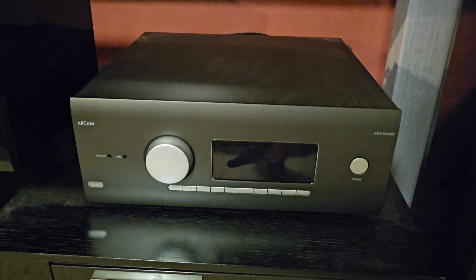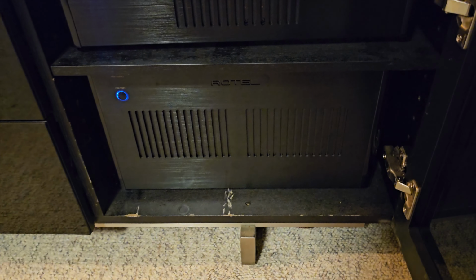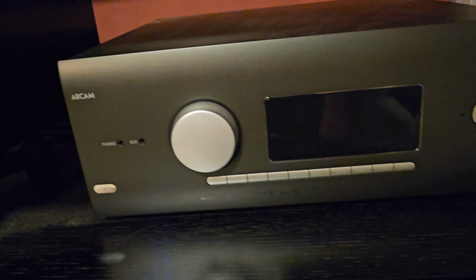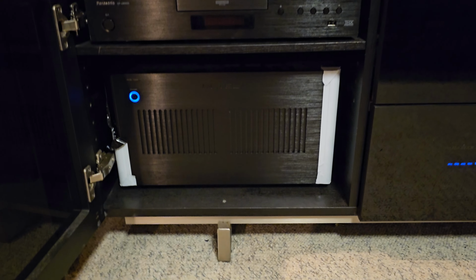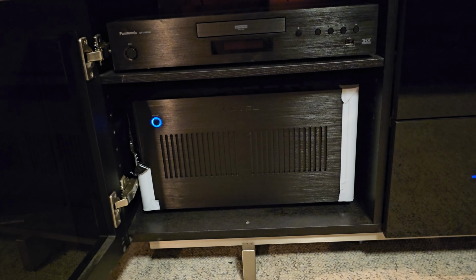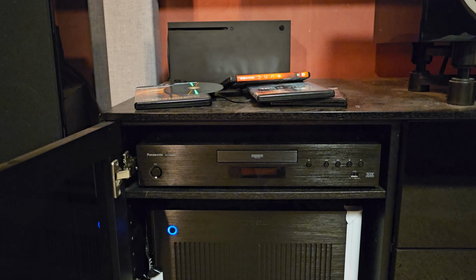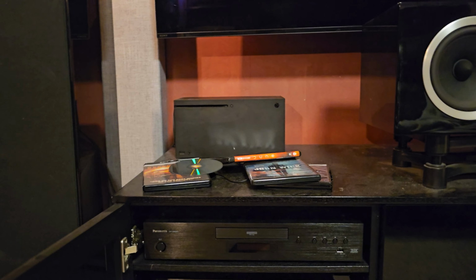For the preamp processor, I've got the Arcam AV41. I am using a Rotel 1590 2-channel amp for the main speakers, a Rotel 1504 4-channel for the 4 back heights, and then I have the Rotel 1585, which I use for the center, the 2 rears, and the 2 top fronts. And then, of course, I've got my Panasonic Blu-ray player. Great quality player there. And the Xbox Series X.